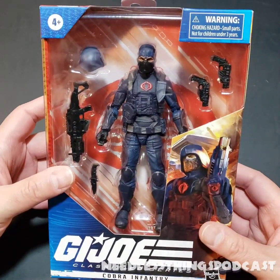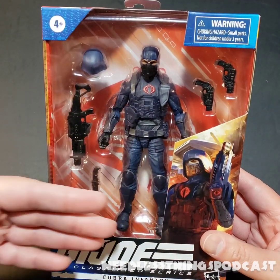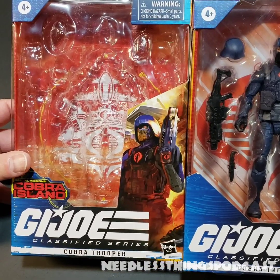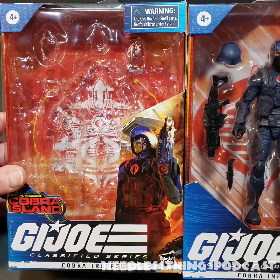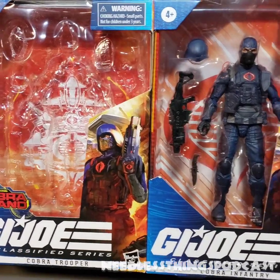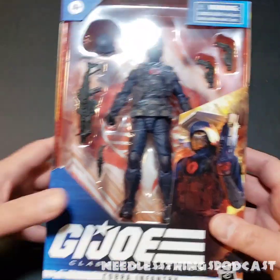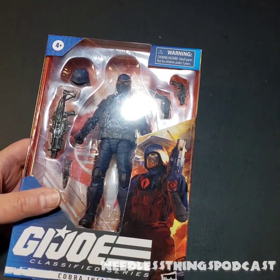But not only are we taking a look at this new Cobra Infantry Trooper, we are also going to be taking a look at the Special Mission Cobra Island Trooper that was a Target exclusive. And here we will say bad things about Target because they're horrible and their exclusives are rotten and make toy collecting miserable. Now, you see, there's no Trooper in this box. That's because we're just going to compare the boxes right now. But we will compare the actual figures. Oh, there he is in just a few minutes here.